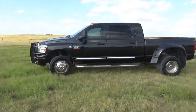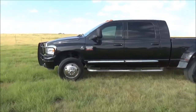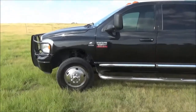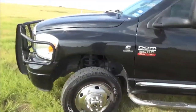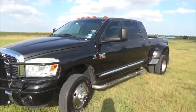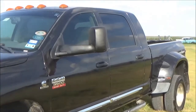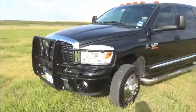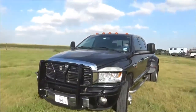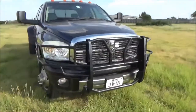This is a 2009 Dodge Ram diesel 1-ton dually. It is the mega cab trailer tow package. It does come equipped with a heavy duty cattleman's grill guard.